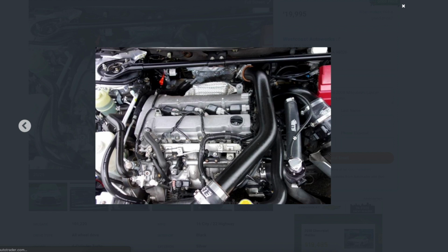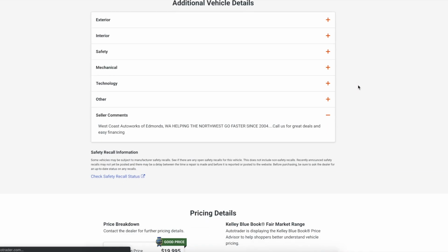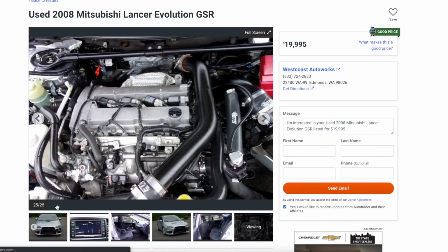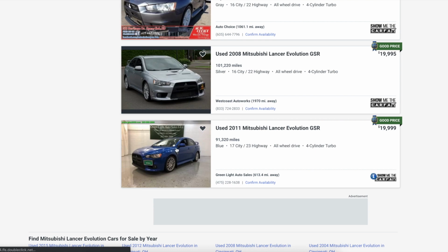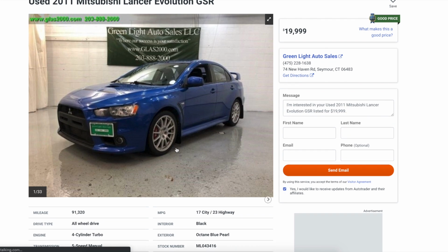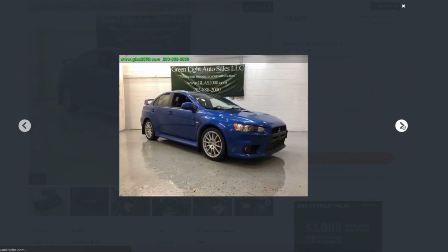Upper piping, maybe blow-off valve situation, intake. They removed the plastic cover. Not a big deal, just looks different, if that's why you're wondering. And it's a Northwestern car. Would not be the first one on my list to check out, that's for sure. And lastly, 2011. Don't see as many of those. Also, don't think we've seen any other blue ones today.